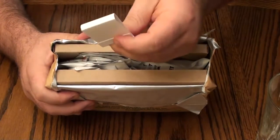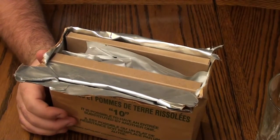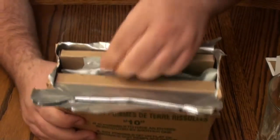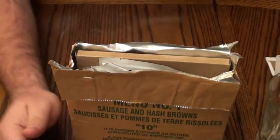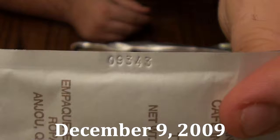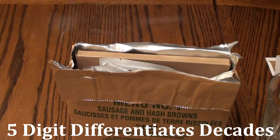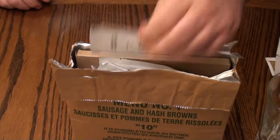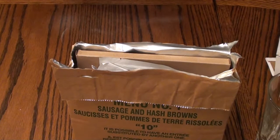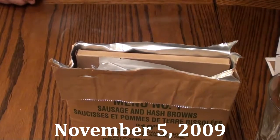So, a simple pack of matches, red tips, nothing too special. From Ontario, we have some instant coffee with a date code 09343. The Canadian way of spelling the dates is much easier. That'd be 2009, the 343rd day. Then we have some Whitener, dry tea and coffee. Date code is 09309.